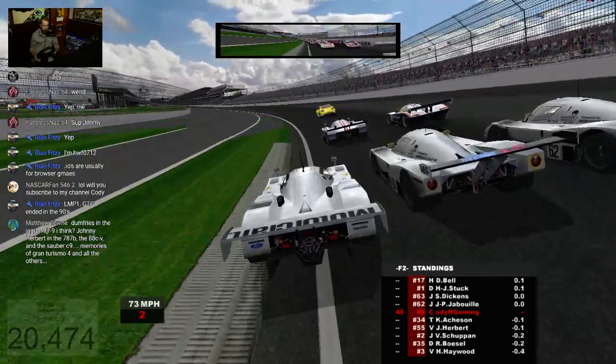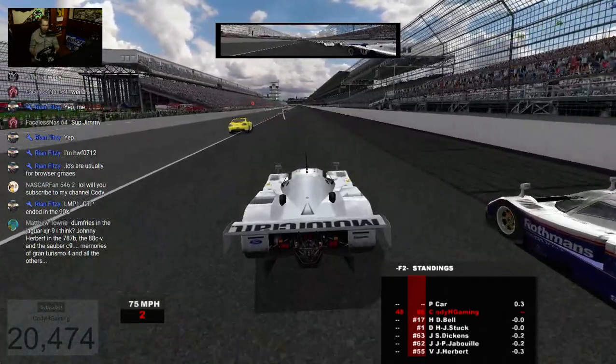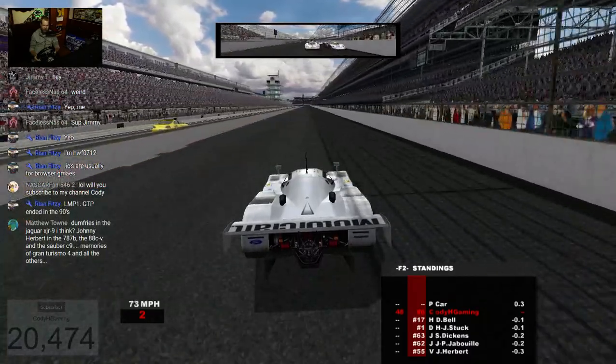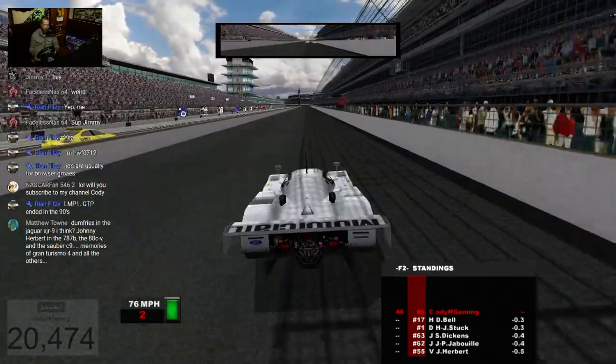Gran Turismo 4, I played that game a decent while. It's probably over 10 years ago the last time I played that game, but that was one of the racing games I played a decent amount when I had it. PS2. I'm pretty sure that's the only console that game was made for, so that was kind of dumb to say.